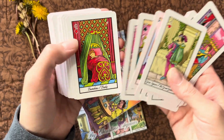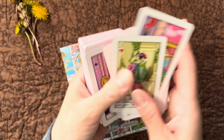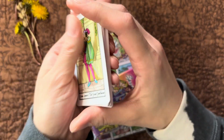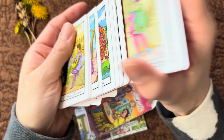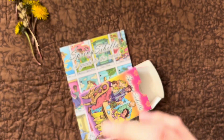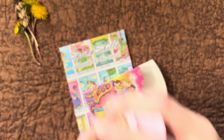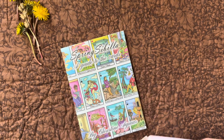I don't really like small decks when they're thin cardstock, because it's kind of hard to work with if it's like this and you're going like this. I feel like that's not helpful at all. So I like that this is thicker cardstock. I love the backs and I think it's the perfect time to get this deck. Totally recommend it. The Little White Book is amazing too.